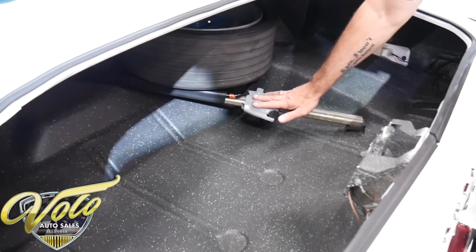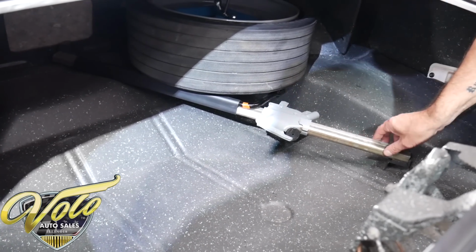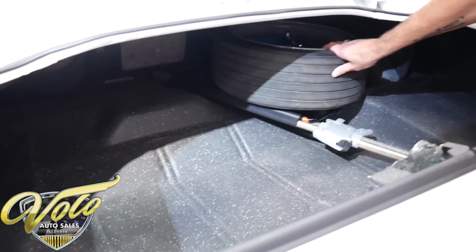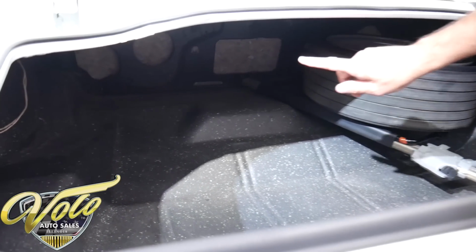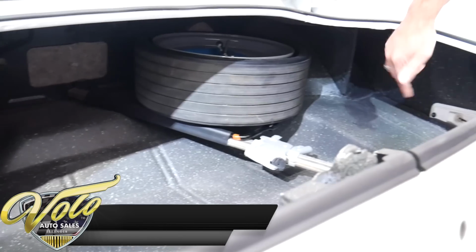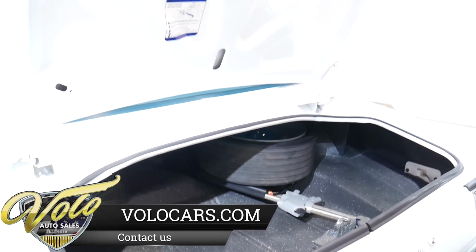Look how restored the jack is. It even has this orange mark. That was put there on purpose. That's the way it would have been. And it's all in place. Has the Space Saver spare tire. Has new insulation behind the seat. New marker lenses or housings. So that trunk compartment, it's immaculate.